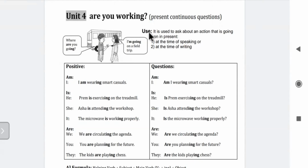First of all, where it is used, can you tell me? Read this. It is used to ask about an action that is going on in the present, like at the time of speaking or at the time of writing. In both situations, either you are speaking right now and it's going on, like it is raining right now, or you're telling in a story in writing that it is raining at this time. Then also you can use the present continuous tense or the present continuous questions. If you want to ask a question whether it is raining, you won't say it is raining, you will say, is it raining?